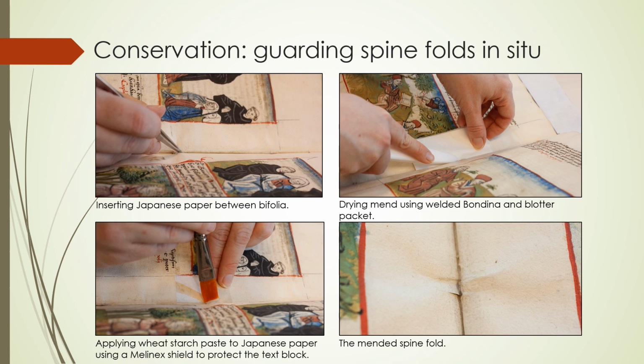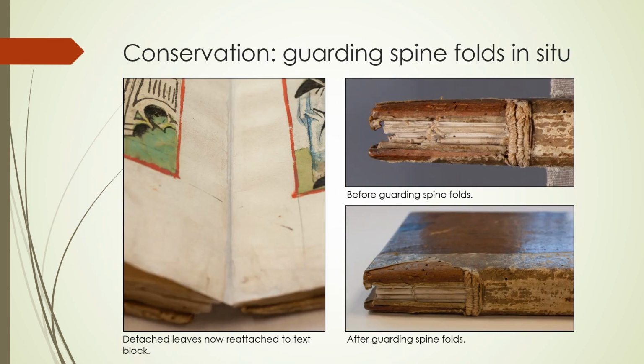This resulted in a guard that was nearly invisible, did not distort or discolor the surrounding paper, and did not require disbinding the text block in order to repair. Two of the leaves were fully detached from the text block, and so were guarded back onto the appropriate sections, as shown here on the left. To the right is a comparison of the spine folds before and after guarding. In the top photograph, you can see that the spine folds are torn and ragged, and in the bottom, after conservation, they are much more stable.